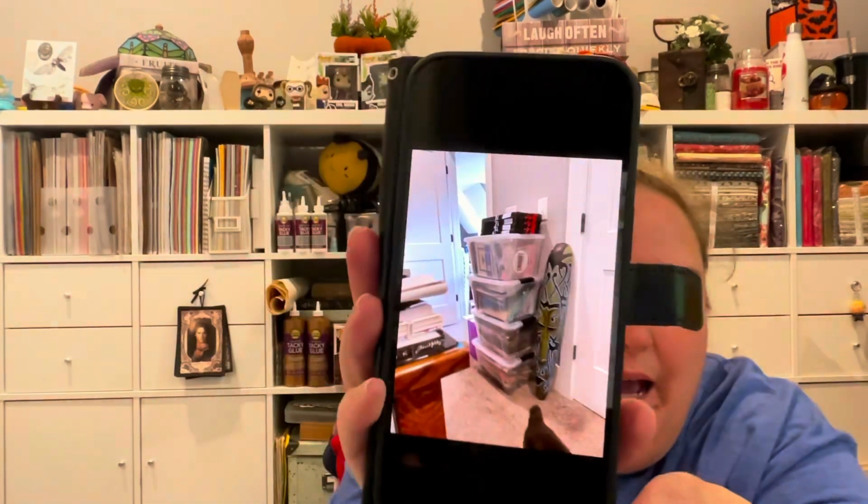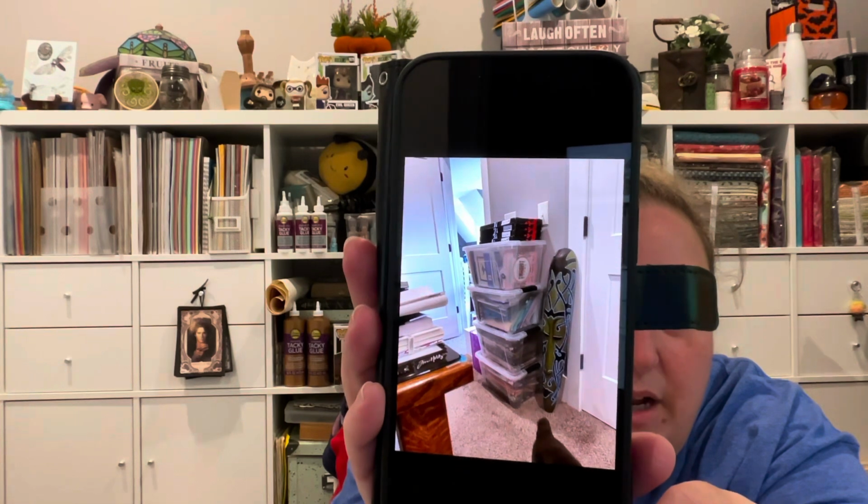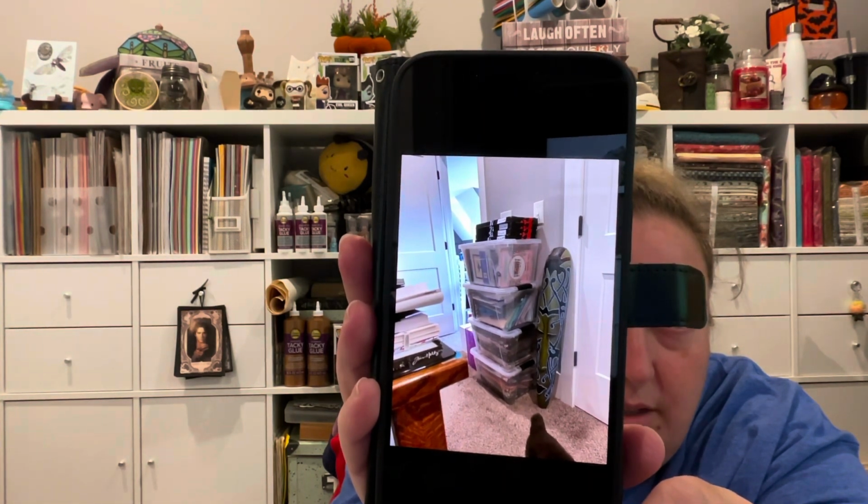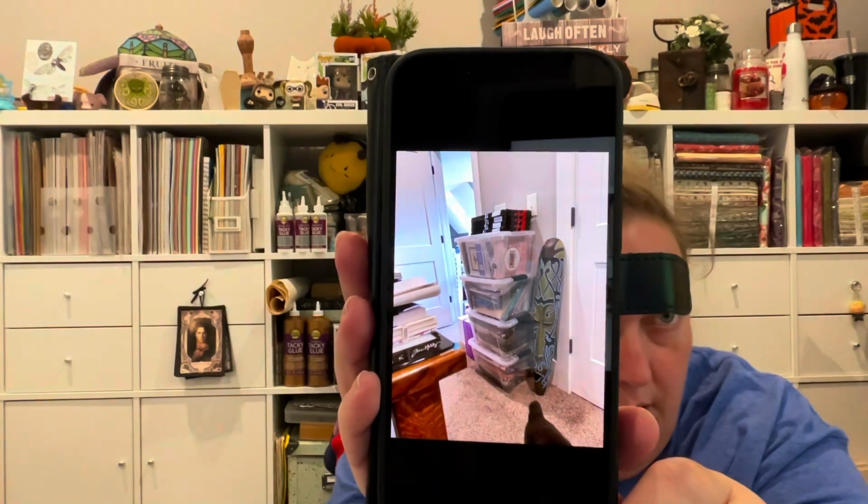Ignore the murder on top. But I have those four totes full of kitted up projects. Now, a lot of them may be needing a few flosses or they may be needing fabric, but for the most part they're kitted up. I just don't know if I have the energy to go through all those and film it, I'll be honest. And I don't know if anybody's interested.